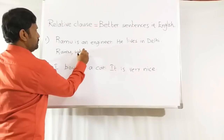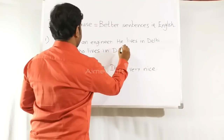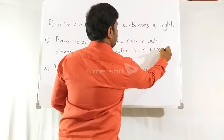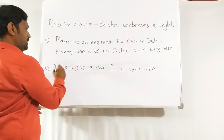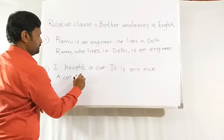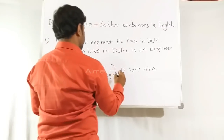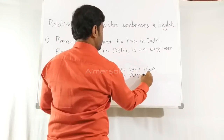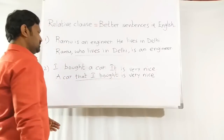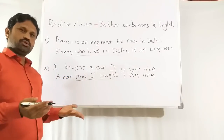Ramu, who lives in Delhi, is an engineer. I bought a car, it is very nice. A car that I bought is very nice. Who lives in Delhi? That I bought. Relative clause. Who lives in Delhi is a relative clause. In second sentence, that I bought is a relative clause.